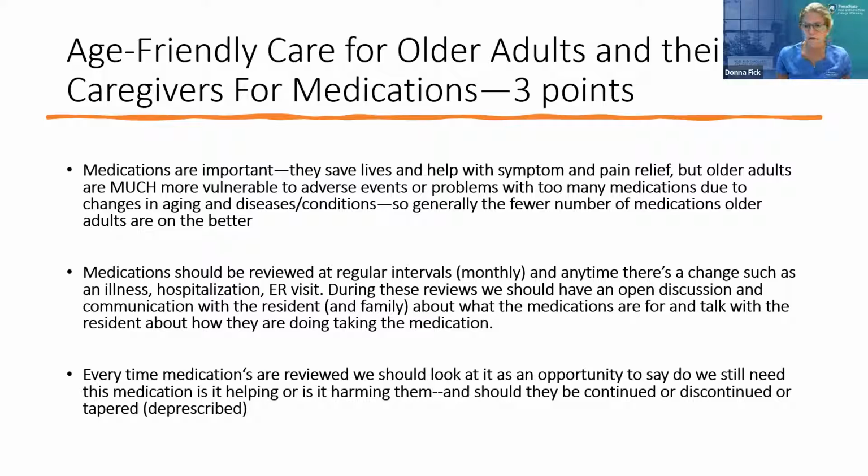The second point, which I'll make over the next couple of minutes, is that medications should and must be reviewed at regular intervals. This is usually at least monthly in a nursing home, and most importantly, anytime there's a change, such as an illness, a hospitalization, an ER visit. And during these reviews, we should have open discussion and communication with you, the family member, and the resident at a nursing care plan meeting, or any time that you have concerns when you're visiting about what the medications are for. And we should be talking back and forth with the resident about how they are doing when they take the medications, how they feel, how it feels.